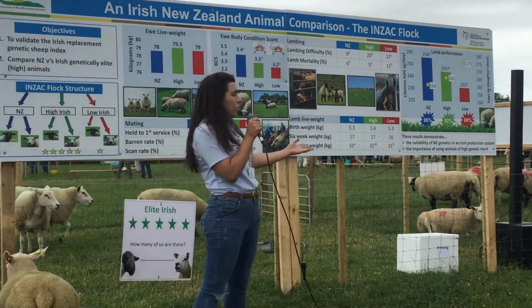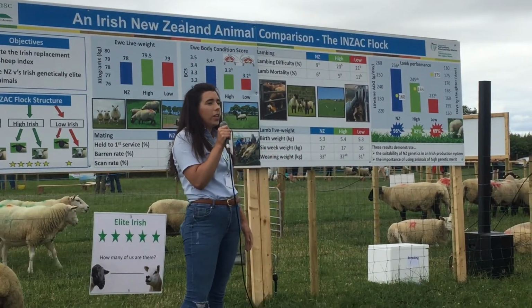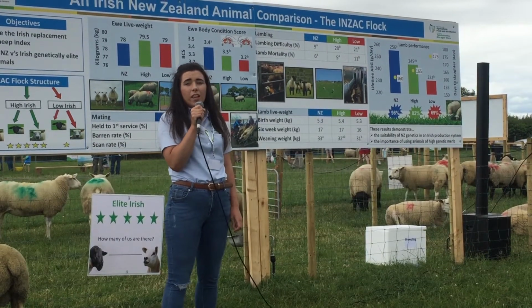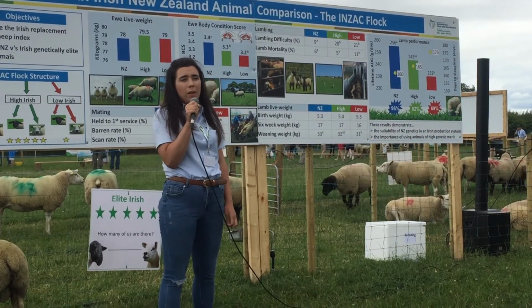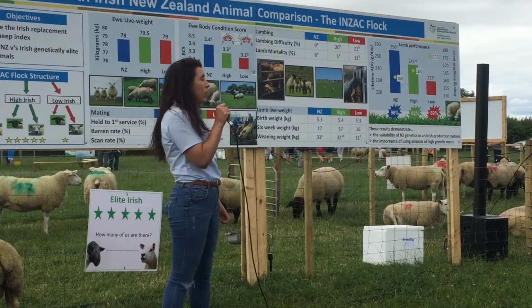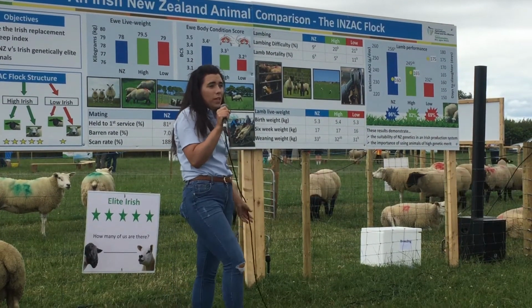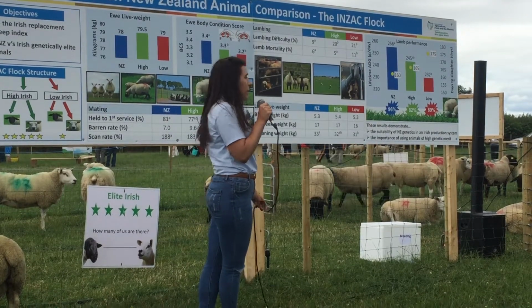So when you compare these two groups here, both Irish, one low, one high genetics, there's still 10 days difference in the days to slaughter, and that's really reducing your costs if you can get them lambs away to the factory 10 days earlier. When you compare this to the New Zealand and the lows, that's up to 15 days, over 2 weeks difference of feeding for those lambs.